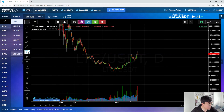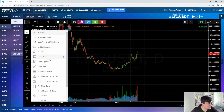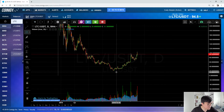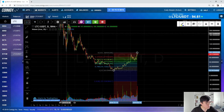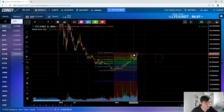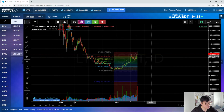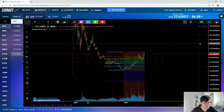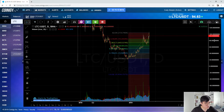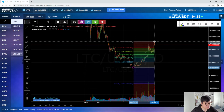Okay, so the FIBs are a very basic tool that most people will use. So you draw it from either the top, from the bottom to the top, or from the top to the bottom, depending on what you're trying to achieve. So if you are looking at a near-term trend, it's now an upward trend, obviously. You are looking for certain retracements in the market.